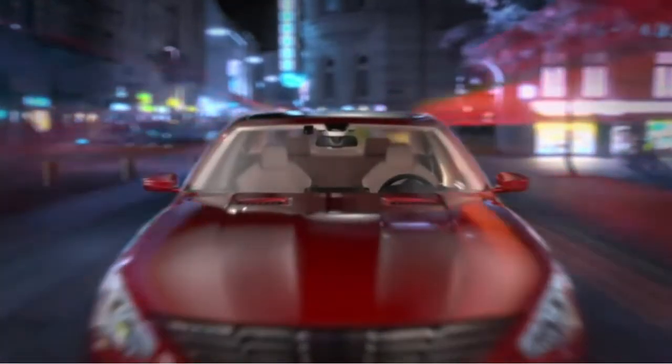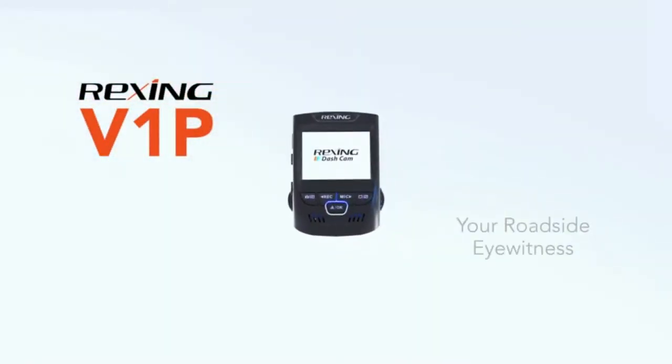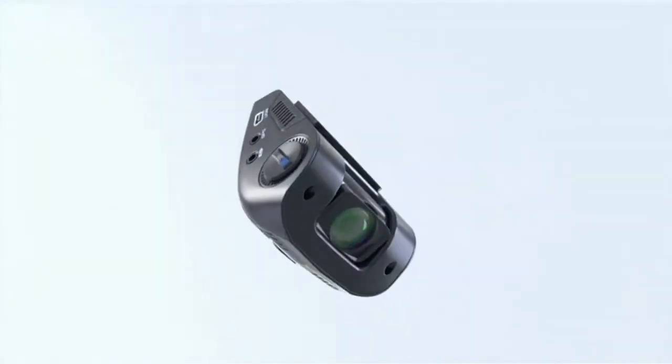This is life. And accidents happen. This is the Rexing V1P dash camera, your roadside eyewitness. Capture vehicular events to use as evidence when you need it.